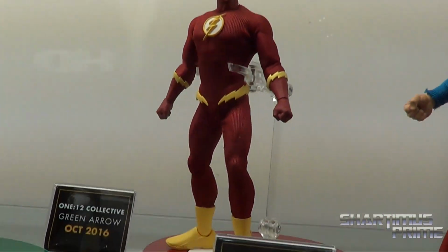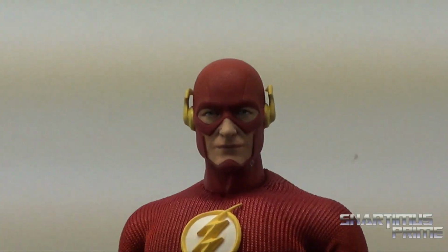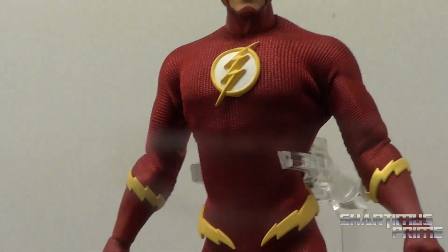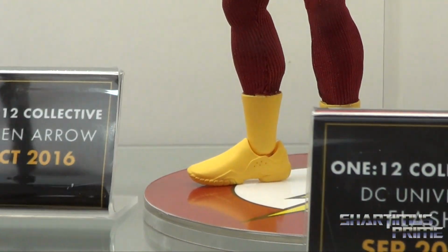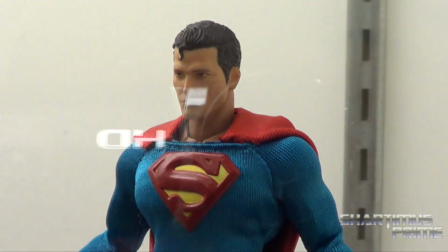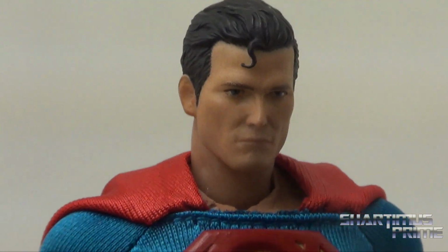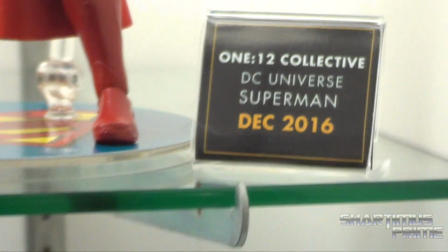This Flash looks amazing, set for September. Wow, look at that. That is great. I'm really digging that a lot. Added little plastic pieces right there for the Speed Force effects. The Superman is so sick. That is just awesome. Must-gets all the way around. And he's set for December.